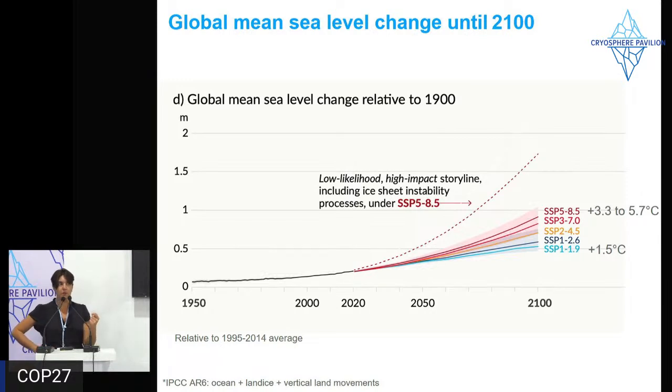1 meter is already a lot, because if you think about what we've seen, 20 centimeters over the past century, for most low-lying coastlands and small islands, the Pacific states, you can imagine that 1 meter is a lot. Even half a meter is a lot, because the main impact of sea level is not only the rise, but it's also taking into account high tides, flooding, and then also storm surge damage. So the higher the global mean sea level is, the larger the areas impacted by storm surges and high tide flooding.